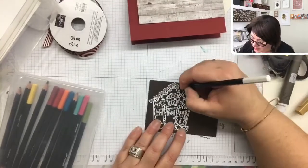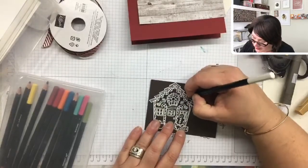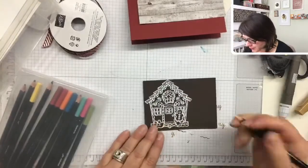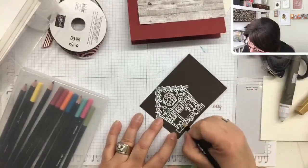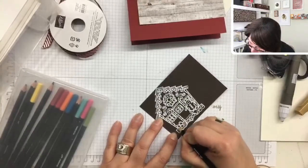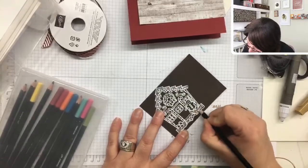I'm not sure if any pencil crayons work like this or not. I don't know. Or if it's just the watercolor ones that are a little more intense. I'm not sure. Okay, this is also snow, so let's add that to be some white. And snow down here, of course. It's just kind of a neat, subtle way to add some color.